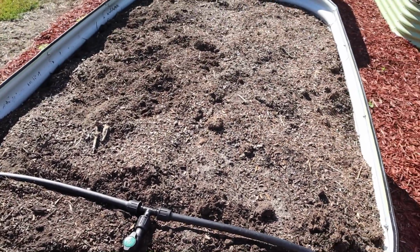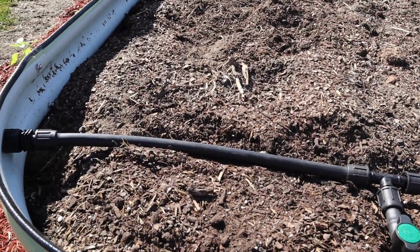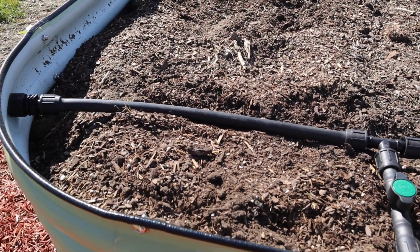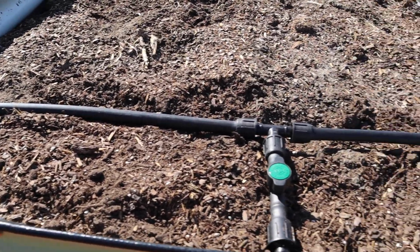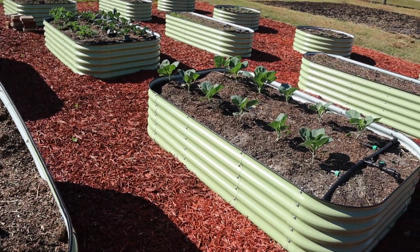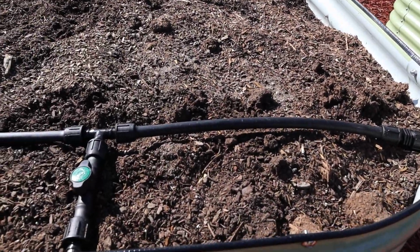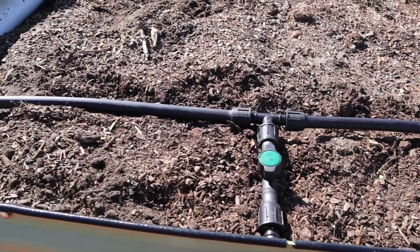We may change it up in future seasons, and if we wanted to, we could run a little piece of drip tubing backwards there and plant one more plant there. But so far, we've still been getting plenty of good groceries planted in each of these beds, even with losing that tiny little bit of space. Now, in all these rectangular beds so far, we've been using drip tape.